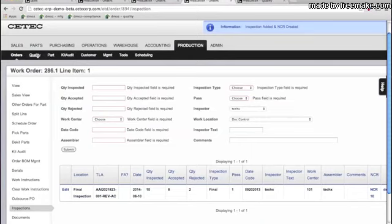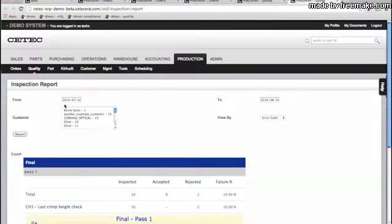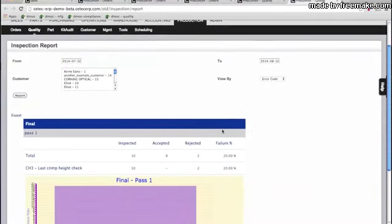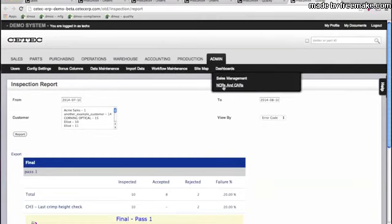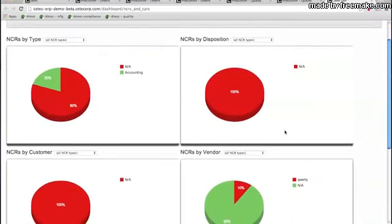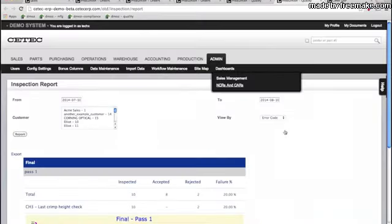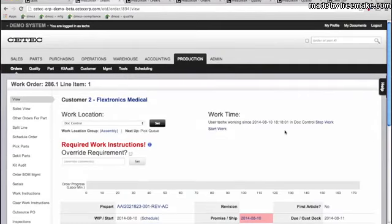Performing inspections in Cetec ERP lets you track fail rates across each of your types of inspection codes, which will feed inspection reports and audits. So you never have to spend hours preparing for an audit. Just search a date range on your inspection activity, and you're done. NCR activity will also feed dashboards and reporting, giving you the ability to quickly demonstrate to your auditors a fully compliant system.